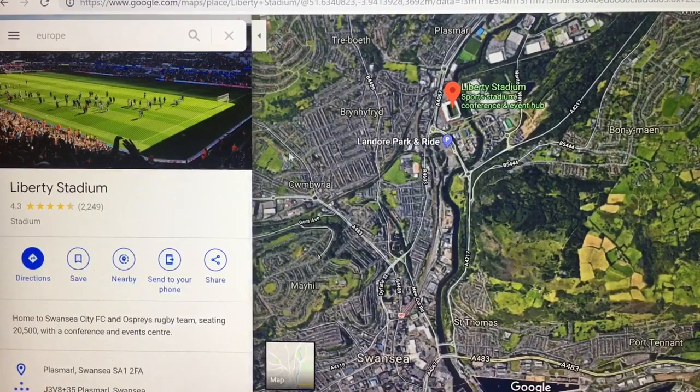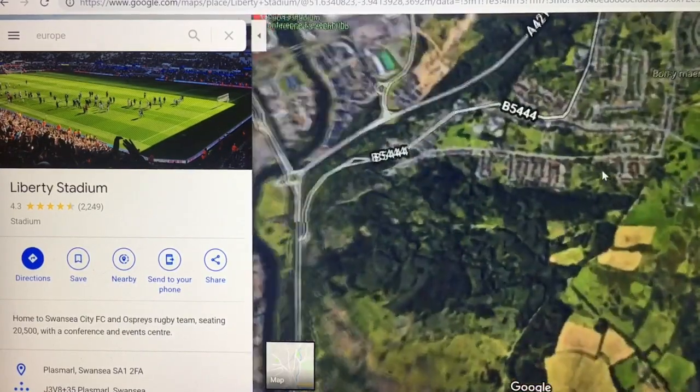I grew up in, which is Welsh for lovely hill. There are lots of hills. And you can see how green it is as well.